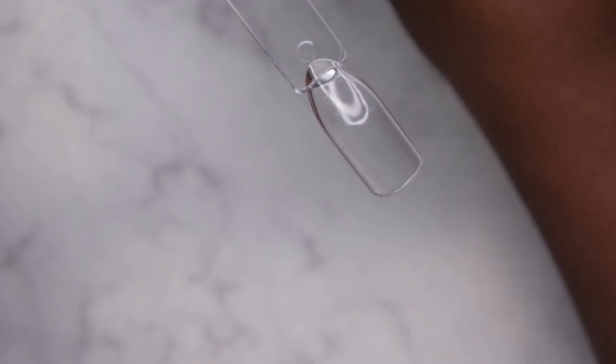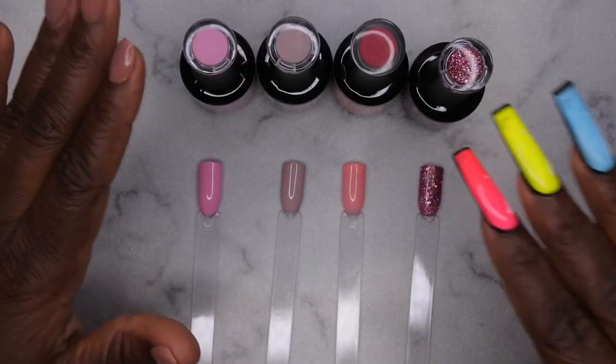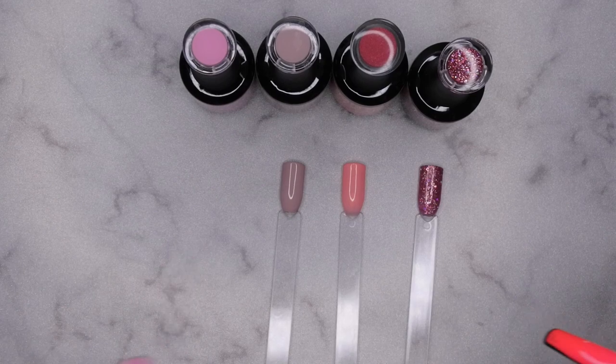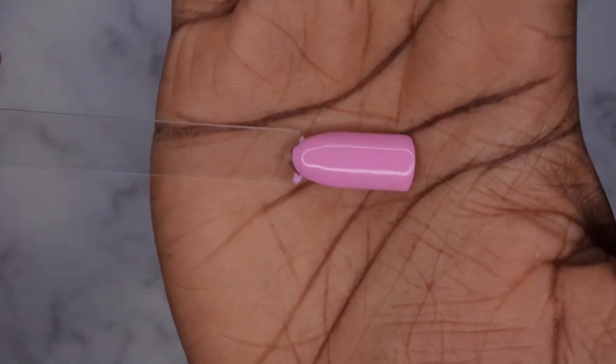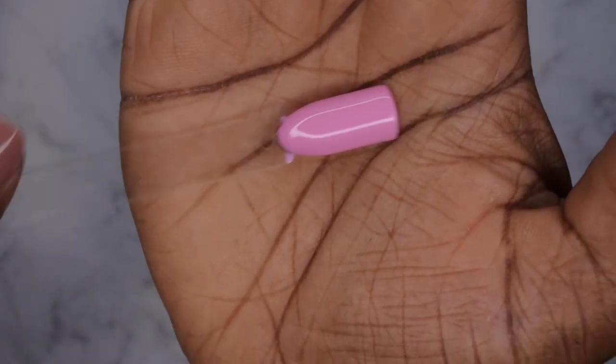The first color we're swatching here is called Rose, okay? And it's, like I said, a really beautiful pink color. It smells so good too, okay? Alrighty, so this is what all the colors look like after they've been swatched. So I'm gonna go ahead and show you what they look like up close. This is Rose, which is a really beautiful pink color. Kind of leans ever so slightly on the mauve side, but absolutely beautiful.